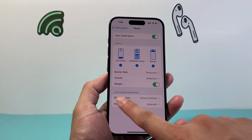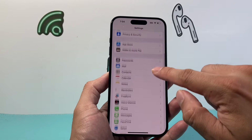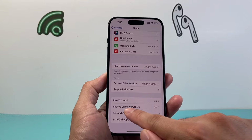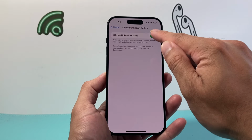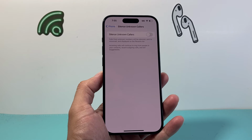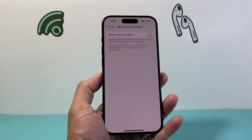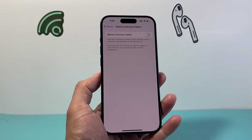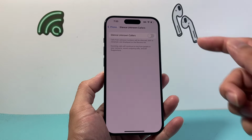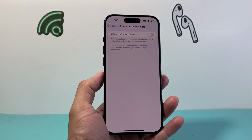Now moving on to the next thing, you want to check in the main settings again. This time we're going to go to the phone settings itself, click on it and check silence unknown callers. You want to turn this off. This basically filters out any calls that are not recognized by your phone, that's not on your contact list or recent call log. It'll block them out, but sometimes it might be accidentally blocking a call that you want to get, so you may consider turning that off. Generally, this should be on just so you don't get spam calls and such, but you can turn it off and see if that fixes the problem for you.